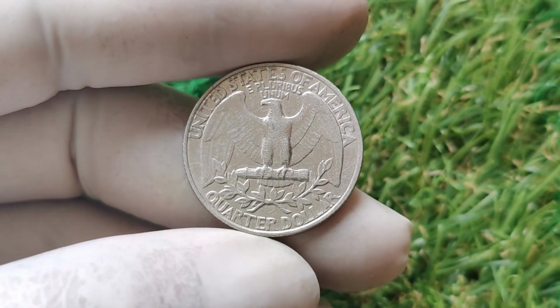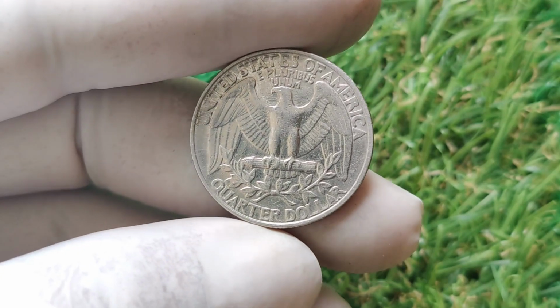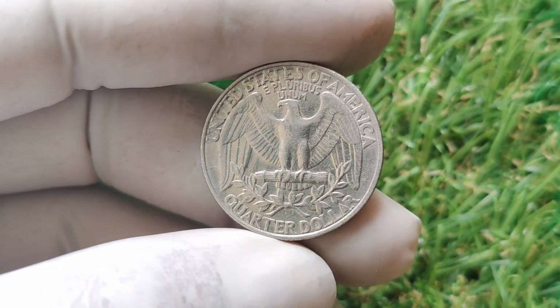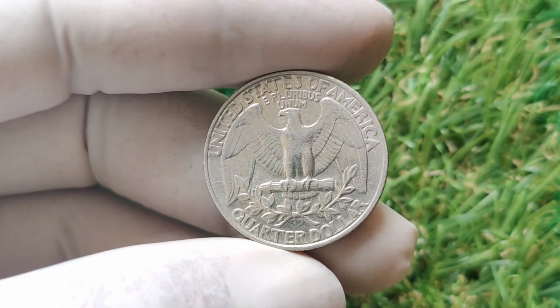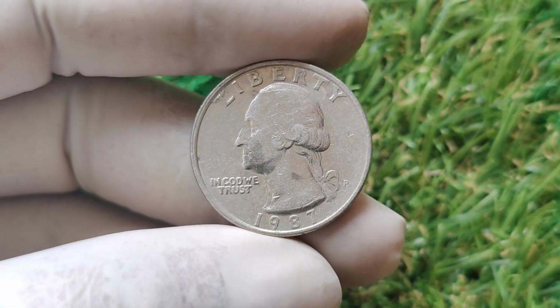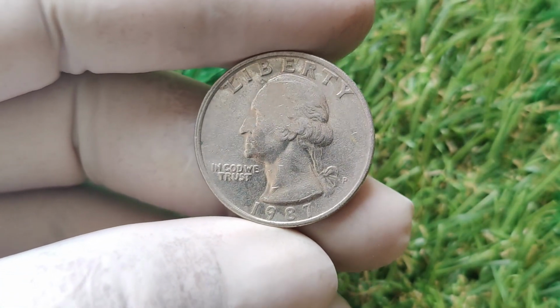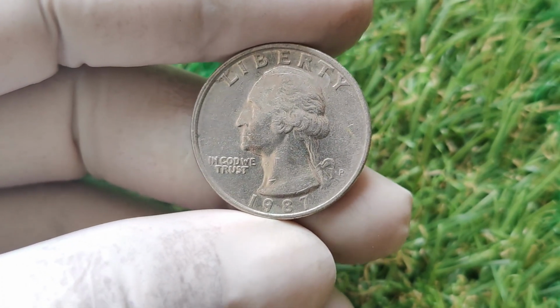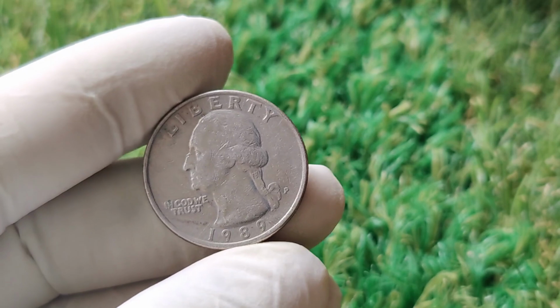So, is the 1987 P quarter a hidden treasure? For most people, it's still just a quarter. But for collectors who know what to look for, sharp details, rare errors, and high Mint State grades, this coin can be a true sleeper. It's always worth checking your change. Who knows, you could be holding a $1,000 coin without even realizing it.